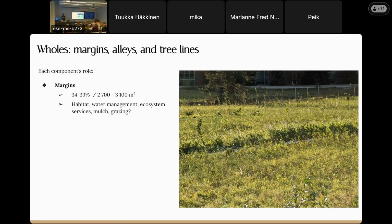So this would serve as a kind of transit and buffer zone. The alleys make up almost half of the site, depending on that replan. It's enough, just under an imperial acre, which is nice because that translates pretty easily to hectares as well. And that's enough land that you can start saying, okay, this isn't 10 wheat plants in a little trial plot.